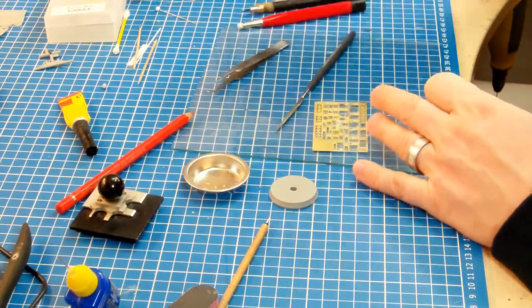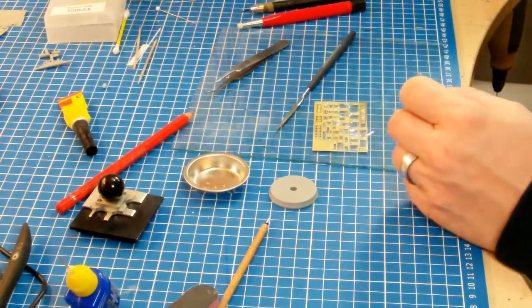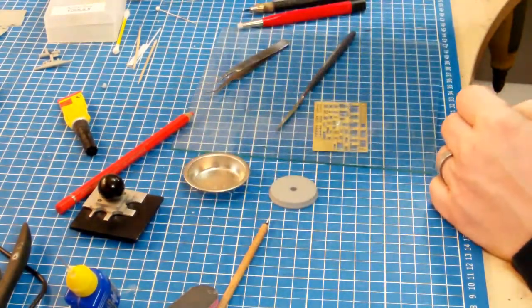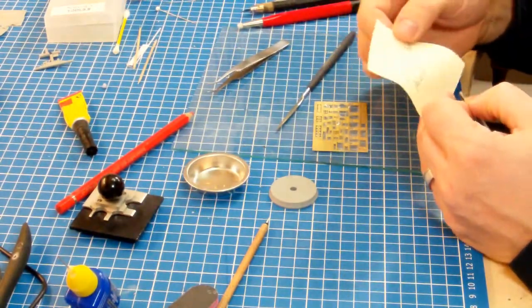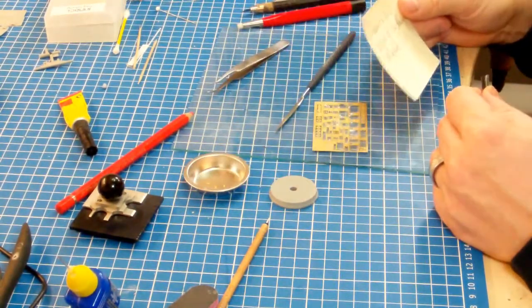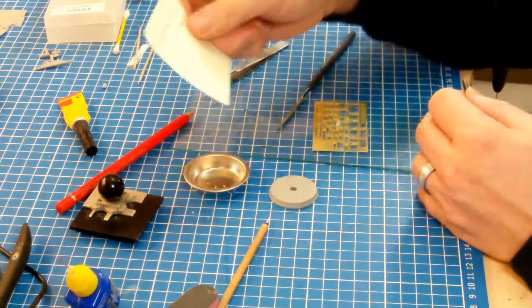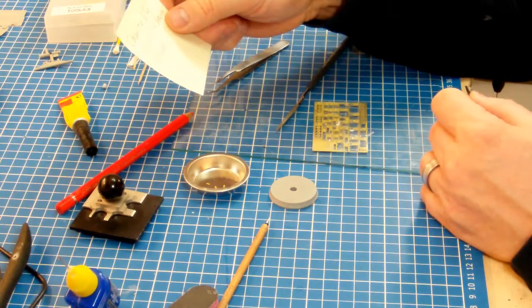You see, I'm taking notes on post-its and sticking them to my workbench, so I'm never running out of topics to speak about. This is a note I took. Chancellor North Wales.